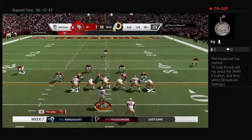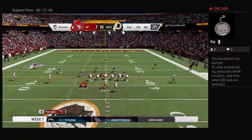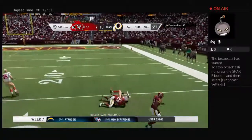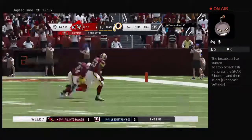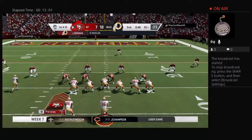Here we go. Garoppolo going to try and throw on 3rd. Open man is Pettis. It's complete. And they're going to have another first down here as the tackle's made at the Redskins' 25-yard line. Here we go. First down, San Francisco.